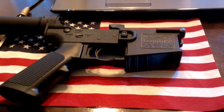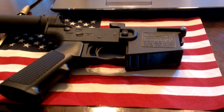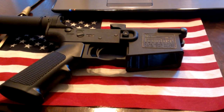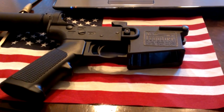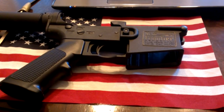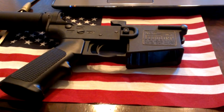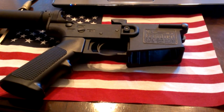But anything that'll save me money that functions well, I'm gonna get it. So I've heard a lot of good things about it. But I was still talking about the polymer lowers, and he just wasn't trying to hear that. So he's a big Glock fan. He probably has 5 or 6 Glocks, and so I asked him the question.